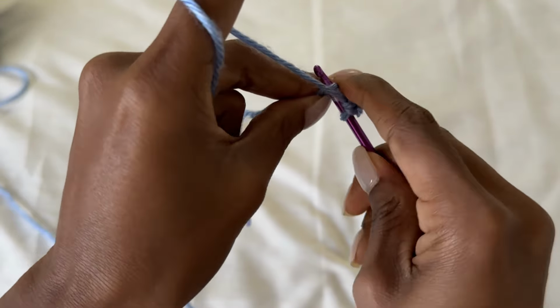And when you get to the end, it's basically just the same thing. You try to get it through those last two loops, or that last V again. It's gonna be hard depending on how tight you make the stitches, so I'd recommend just using less tension towards the end, just so it's easier to get it through that last stitch. And then you're at the end, and then you'd make a chain and just continue the process.